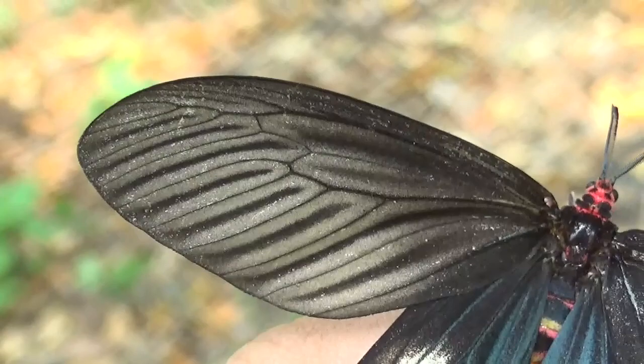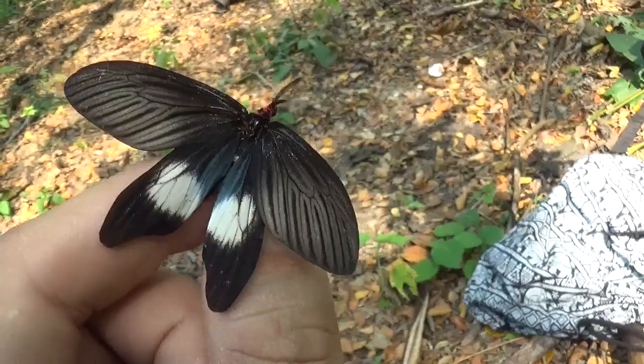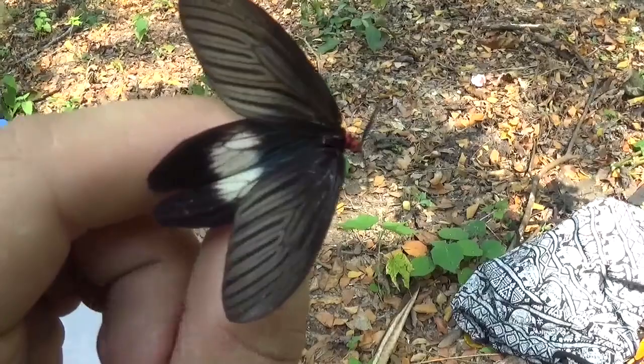So I'm in Luang Prabang, Laos. And today I caught this Hystia flabellicornis, one of the many moths here that mimic the native butterflies. And this one forms a mimicry complex with the many inedible Papilionidae here.